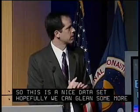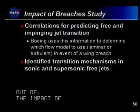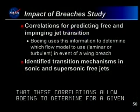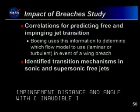So the impact of this work has been that these correlations that we've developed allow Boeing to determine, for a given impingement distance and angle, whether the flow should be laminar or turbulent in their calculation, and also it identified some of the transition mechanisms that are causing these sonic and supersonic jets to transition.